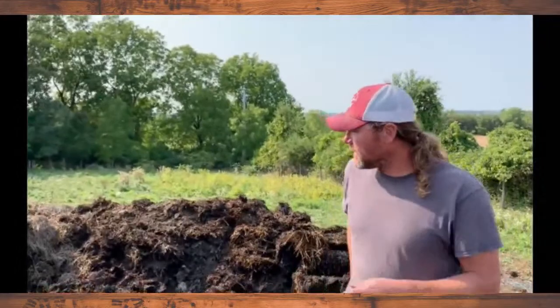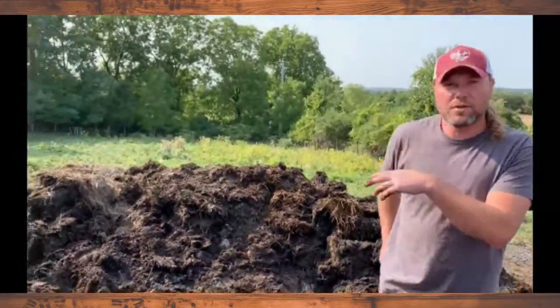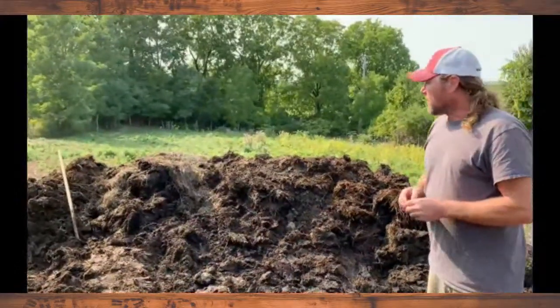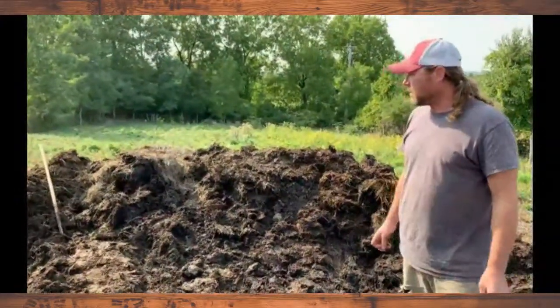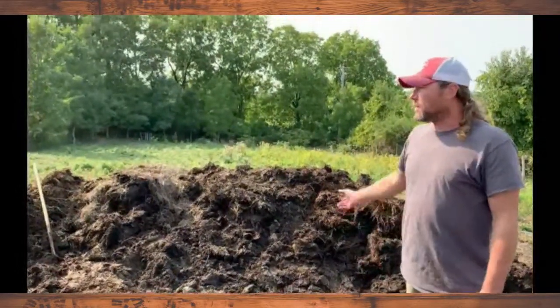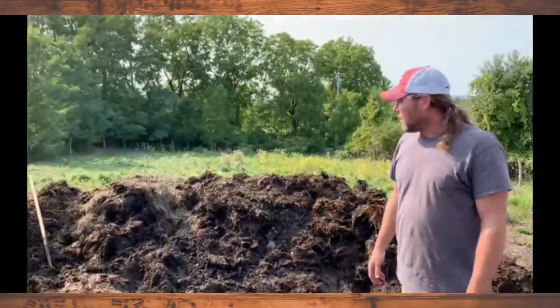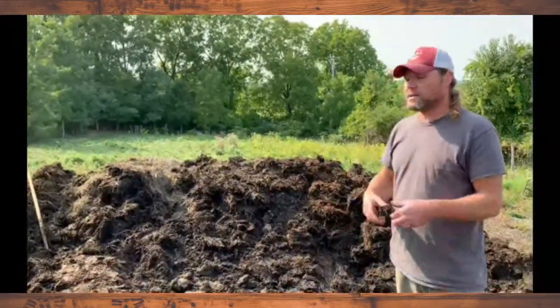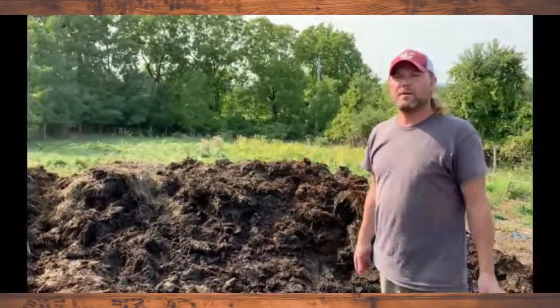So that's about it. In the spring, we will spread this in the orchard. It'll just kind of stay stagnant. We're not going to stir it. We're not going to worry about it really getting too wet or too dry. It's perfect climate here. We're just going to let it go. And then in the spring, we'll put it in the orchard. And it'll be a harmonious compost addition to the orchard.